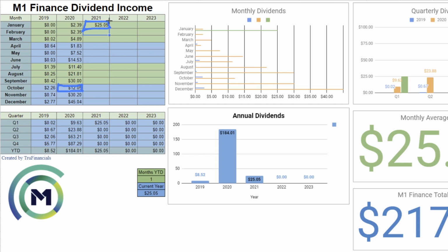So from October to January, you can see these two right here, 12.05 for October and 25.05 for January. Huge increase. I really like that. I think that's exciting. A really cool thing too is Q1 is what I also like to check up on, right? In 2019, we made a whopping 2 cents, and that was from Microsoft. And then in 2020, at the end of the first 3 months of the year, we made $9.63.